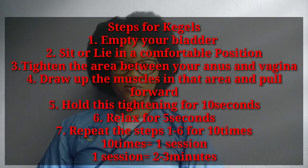Then after 10 seconds, relax yourself and count another 5 seconds. Repeat this step many times in one session. And you can do it up to 10 times in a session. A session will take about 2 to 3 minutes, very short.